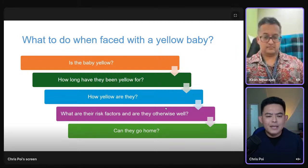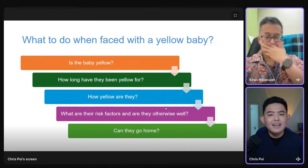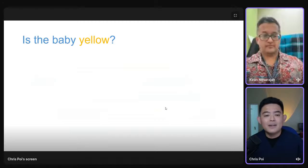So firstly, is the baby yellow? How long have they been yellow for? How yellow are they? What are their risk factors? And are they otherwise well? And finally, can they go home? So let's take it in turn. Let's start with the first one.